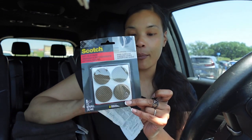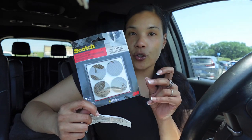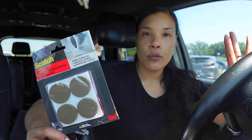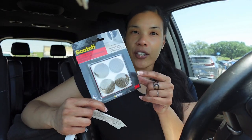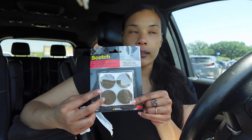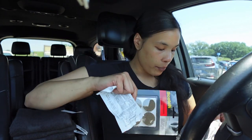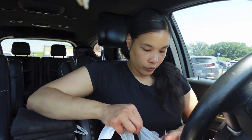All right, so I picked these up as well. They were $4.48, and I'm going to use them on the two gray chairs that I have in my living room. They'd be all over the place because the slip grips that I have on there now are really dusty, so it's time to replace them. So I picked that up as well.